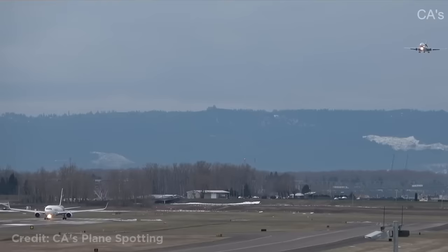This MD-11 was cleared to land, but at the same time a Boeing 767 was lining up for takeoff on the same runway it was supposed to land on.